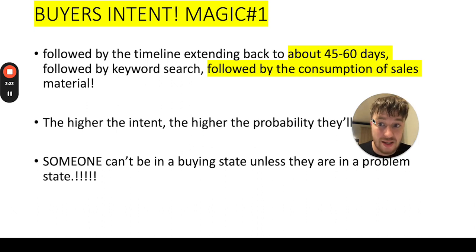If you run Google ads, remember this, right? If you want to look for buyers, people who will straight away click on your ad on Google or YouTube and buy through ClickBank supplements, through your landing page or mini blog, mini website, you have to remember this. This is the secret, right? You have to understand the timeline extending back to about 45 to 60 days, followed by keyword research, and followed by consumption of sales material. What does it mean? The buyers are the people, the best buyers, and that's the secret.